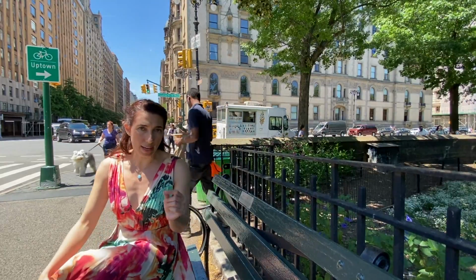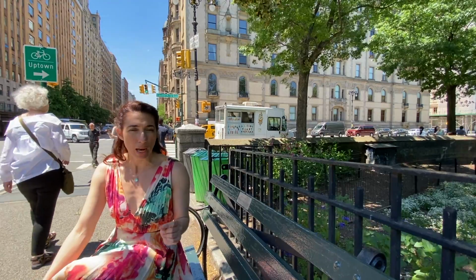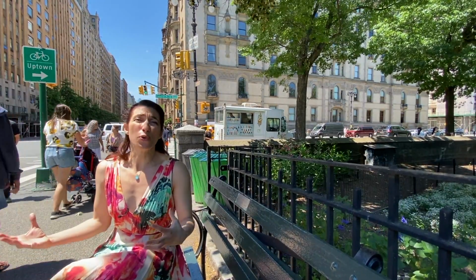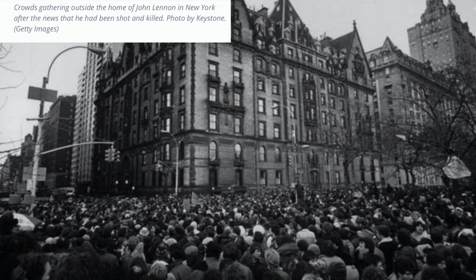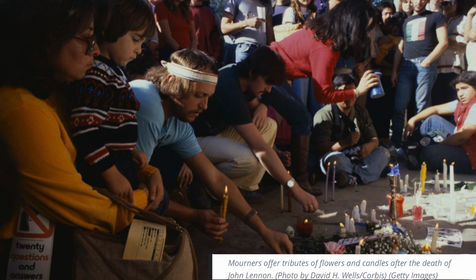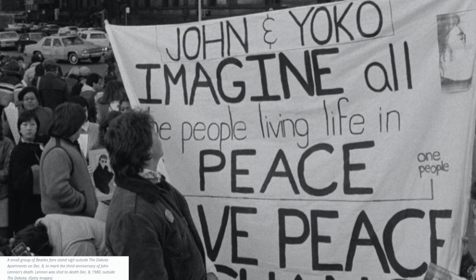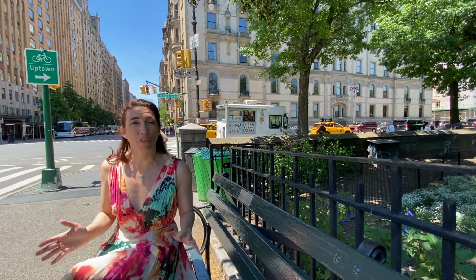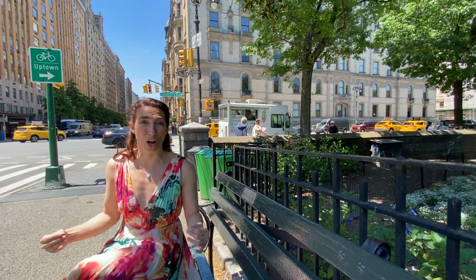Now, I do not say that man's name because I do not believe that murdering somebody is the way to become famous or to have your name known throughout the world. But for days afterwards, people came to the Dakota. They laid out flowers, they lit candles, they sang John Lennon songs, and they celebrated John Lennon's life. And that celebration then poured out into this area of Central Park that we are entering from 72nd Street. And this area would become known as Strawberry Fields.